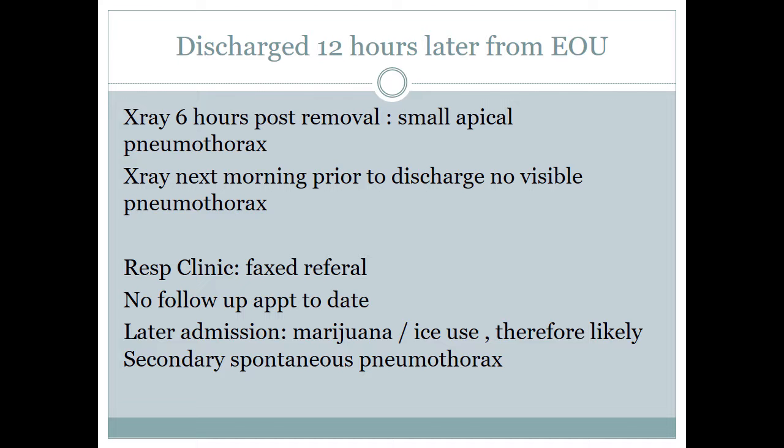Now that's typical for what should happen. No problems, no complications, all is well. Everyone agrees on that management. Just following up for interest in Western Health and how our respiratory clinics go, I've looked at all the pneumothoraces for this year.